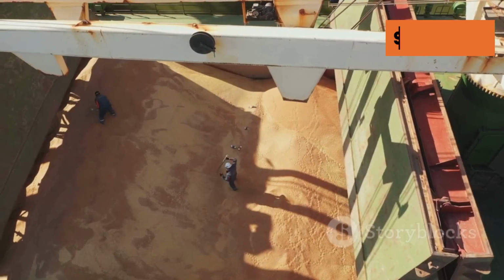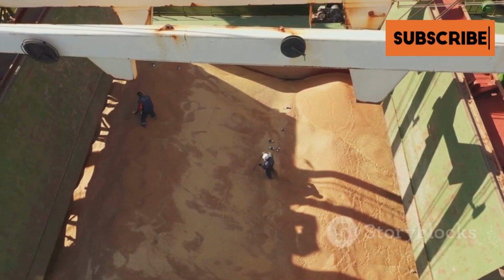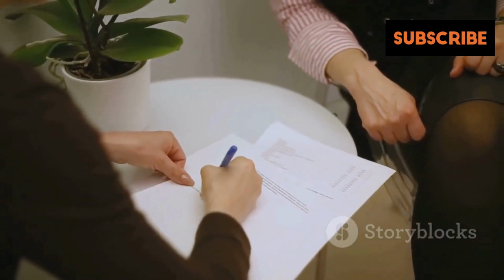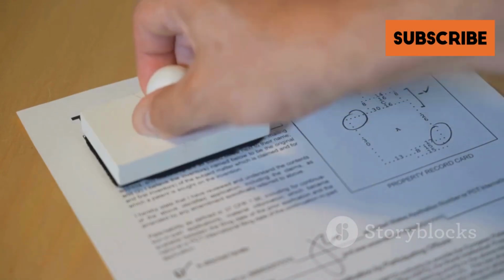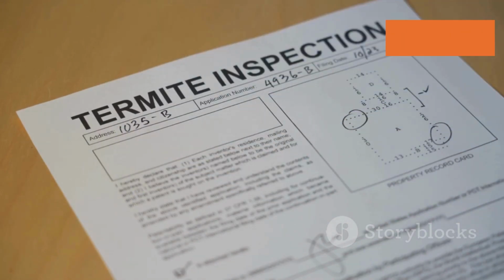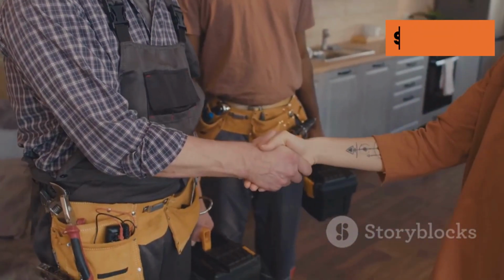And here's a big reason to go pro. It's not just about eliminating the current problem, it's about long-term protection. Reputable pest control companies will often offer a warranty or a service agreement. This means if the termites come back within a certain period, they'll return to retreat, usually at no extra cost. That kind of guarantee is worth its weight in gold when you're protecting your biggest investment.